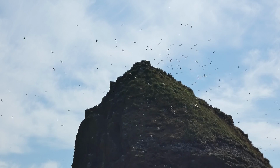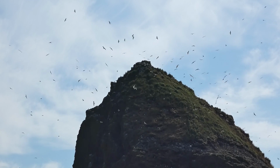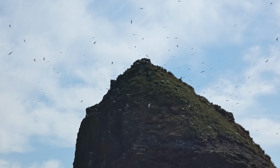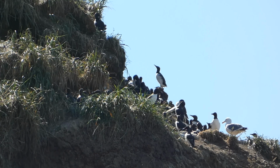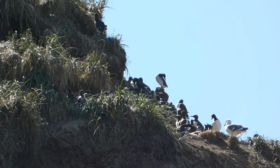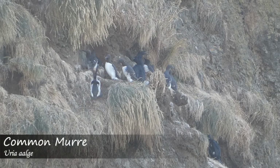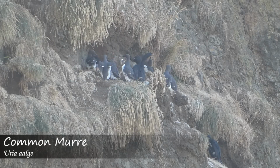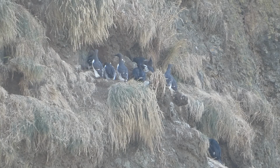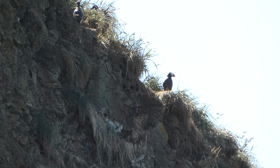The rock itself was extremely impressive, jutting out of the water with thousands of birds flying around it, visible even from a distance. The first birds we noticed were the common murres resting on the rock. These penguin-esque birds were extremely numerous and marked our first life bird of the trip. While we were excited to see them, our first order of business was to get eyes on a tufted puffin, which we actually did quite quickly.